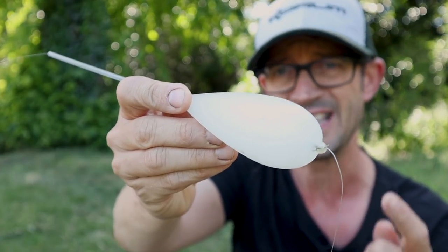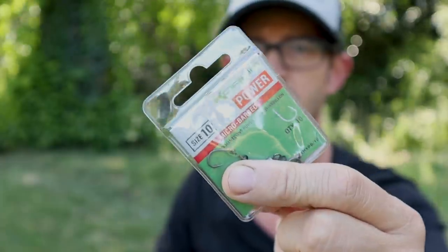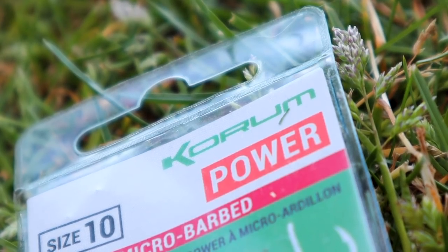So quite short. The reason I want it to be short is because with this style of controller, these bolt style controllers, you really do emphasize that bolt effect with a shorter hook length. First thing we need to do is make a tiny little loop to hold on our hook bait. So hopefully you can see that, just a small loop. The next thing I'm gonna do is put on a small hook, a size 10 Korda Power hook, and I'm gonna knotless knot that on.